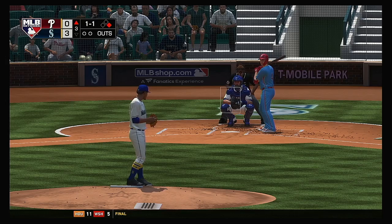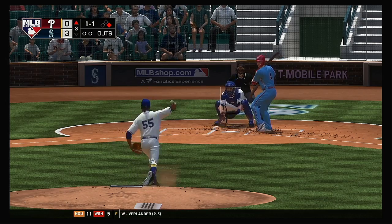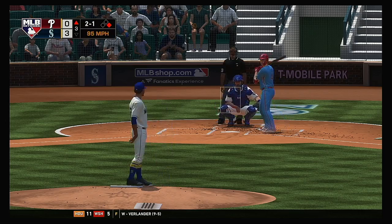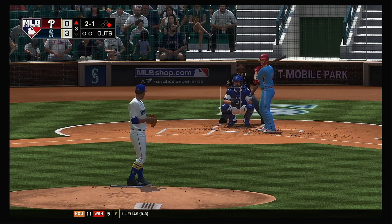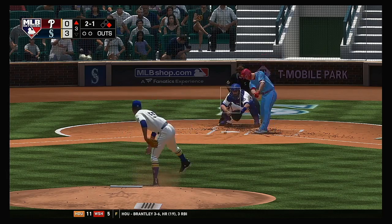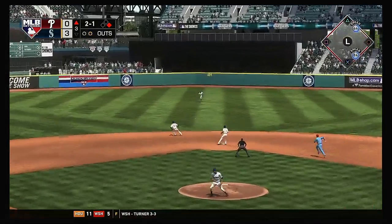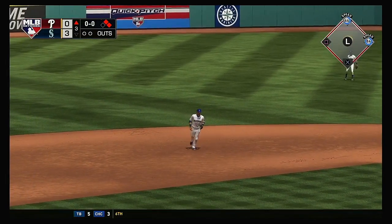Batting ninth, the second baseman, Scott Kingery. Standing in now, Scott Kingery. And that one misses badly. It's ball two. Hit back up the middle. And that finds its way through for a base hit.